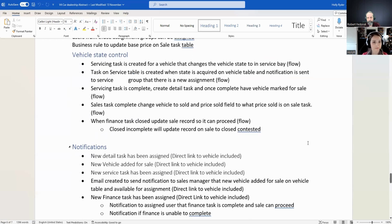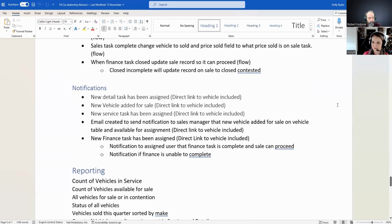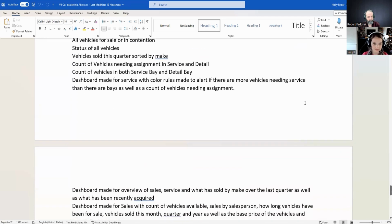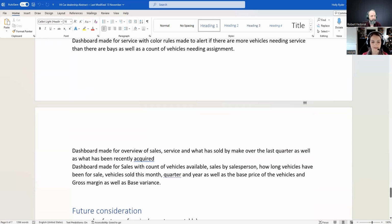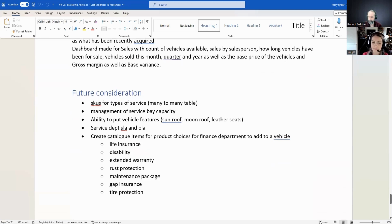And then I've got different flows, keeping control of the vehicles. That way, everything is kind of running in the background and you're not having to do everything manually. I have notifications that are being sent, and I used your trick that you taught us about putting a hyperlink directly to the task so that you can click on it and you're taken right to the record, which is awesome. And then I have my reporting. This is how you know what's going on. I also made a couple of dashboards to be able to quickly see some of the reports at your fingertips, and also just some future considerations of other things that might be added in.